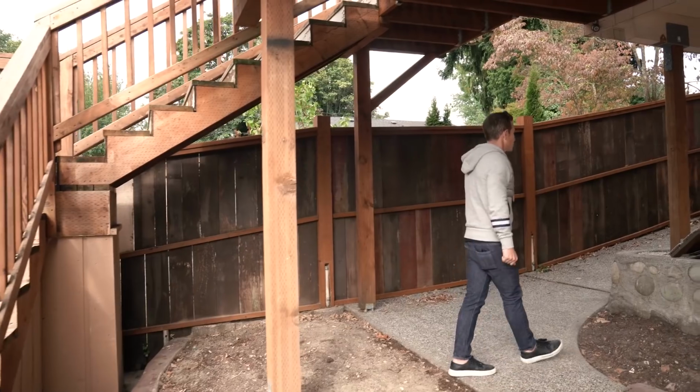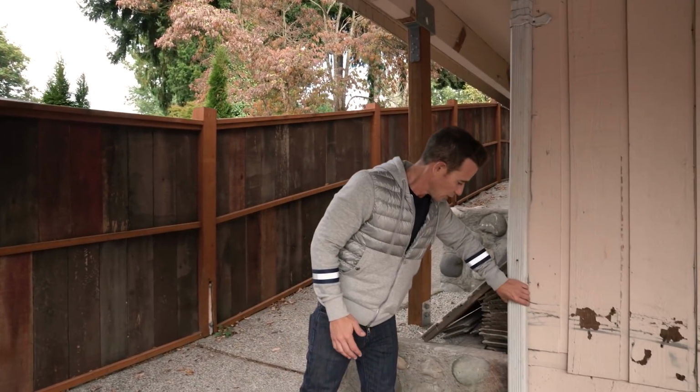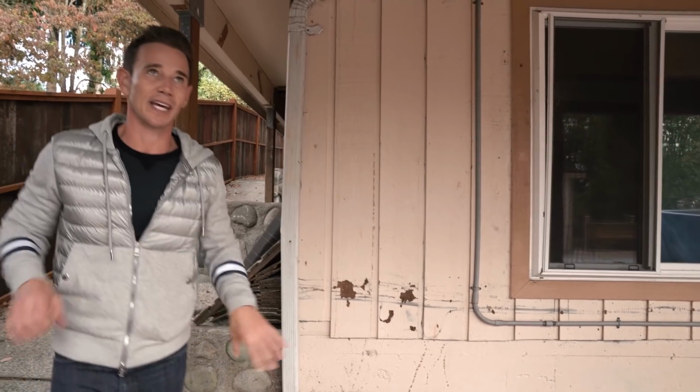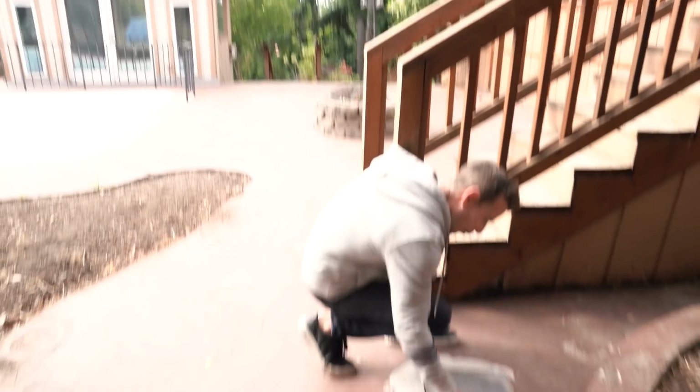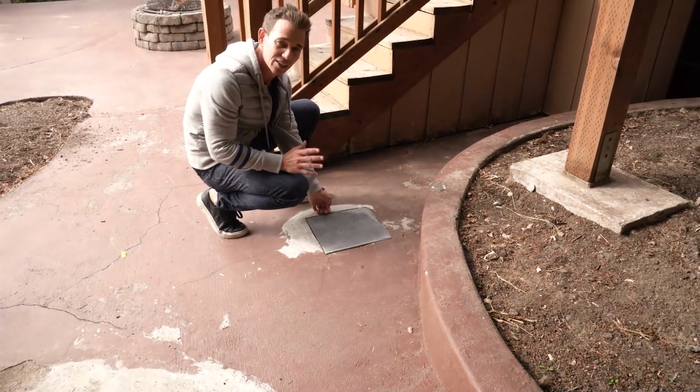It's a big deal. So as we kind of move forward, we're looking around. I'm always looking for signs of issues, right? We got more gutter issues. This is the 3rd style gutter I've seen in this house. So again, they've just been kind of bootlegging it in. I don't know what this is. This is a little bit of a concern based on the fact that everything's been kind of slapped together.